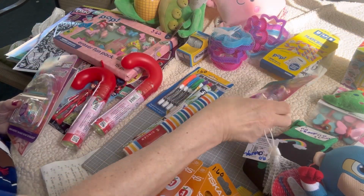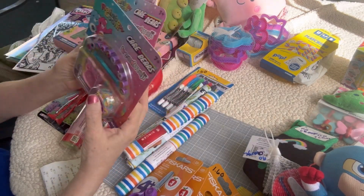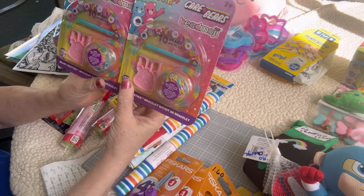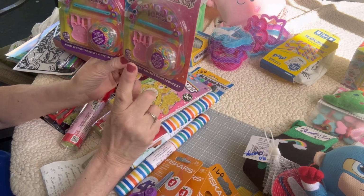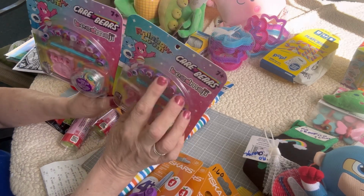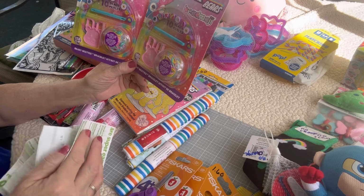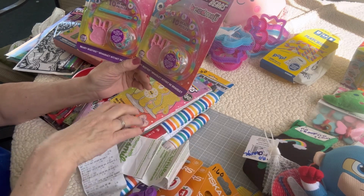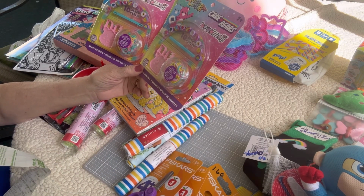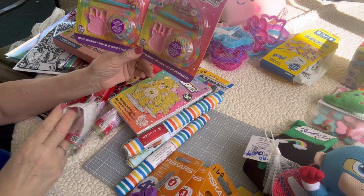Okay, so my Joann's had a lot of Care Bears items. Kids' crafts, just a lot of Care Bear items. A lot of it was larger than what I purchased. But I got these Rainbow Loom brand bracelet kits. They come with the loom and the bands and the hook and charms to put on the bracelet when you're done making it. And I paid $1.20, I believe. I'm looking up the price here on the receipt. And yes, I paid $1.20 for these Care Bears Rainbow Loom kits, which I think is a really good price for what it is.